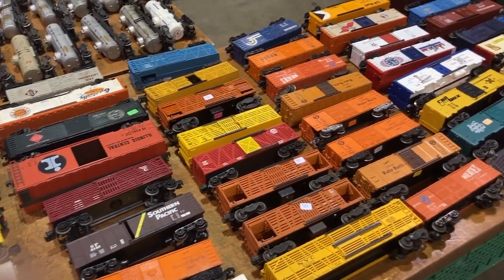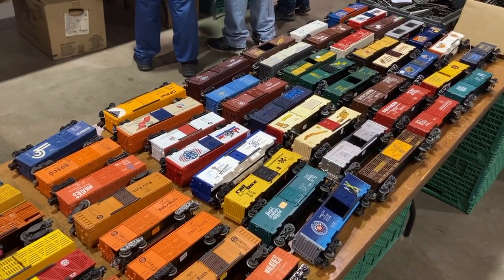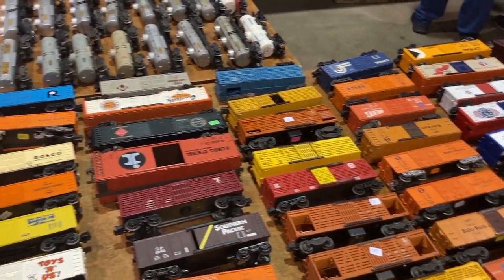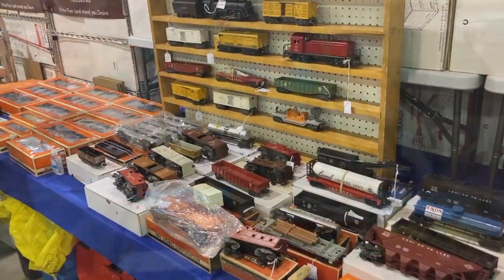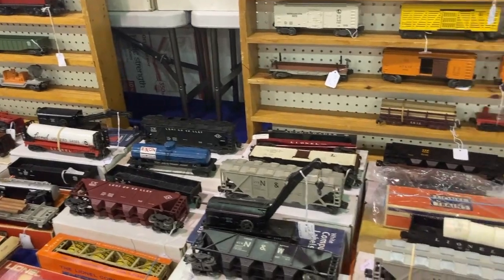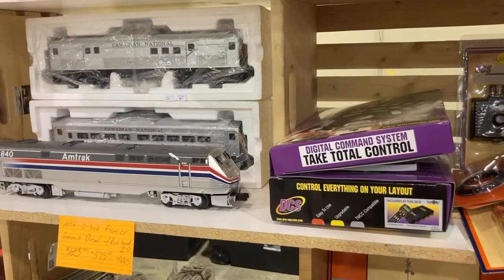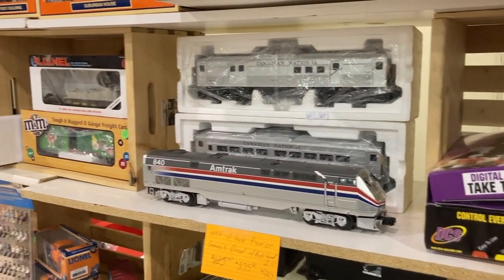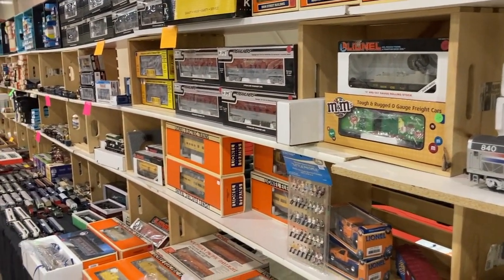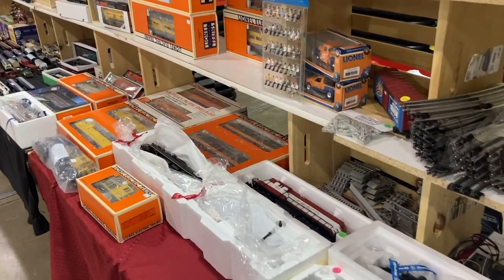trains, O-gauge trains. They had a few, but not as many as I had hoped. There were some tables, maybe a total of 5 or 6 vendors that had Lionel trains, but the majority had to do with HO scale and children's trains like the Thomas the Tank engines and the little wooden trains that roll on wooden track. I was hoping to find some good deals on Amtrak engines or maybe some Baltimore and Ohio equipment, but this was just not my lucky day for that sort of thing.